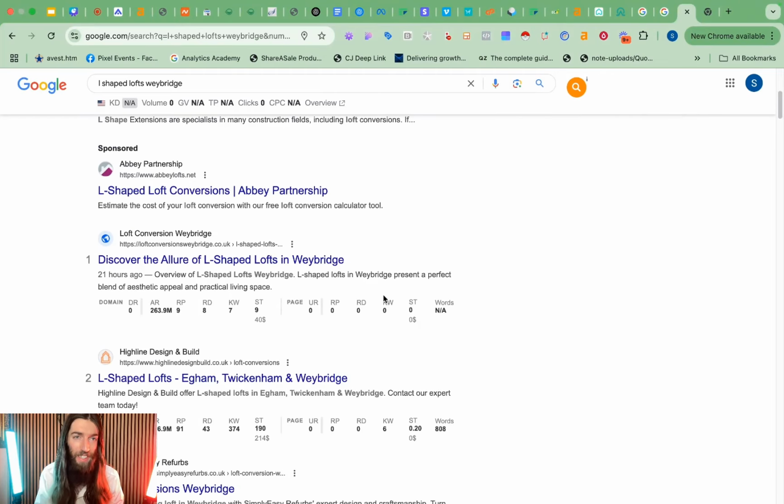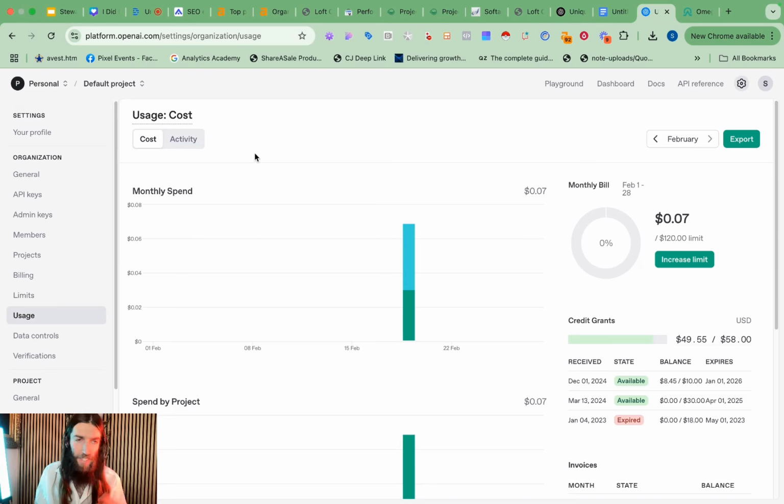And there we are, straight in at number 1. So obviously an extreme niche long tail here with the location, but ranked number 1 in less than 24 hours. And now what's that cost? I've spent $0.07. So it's only cost me 7 cents to publish those 20 pages.